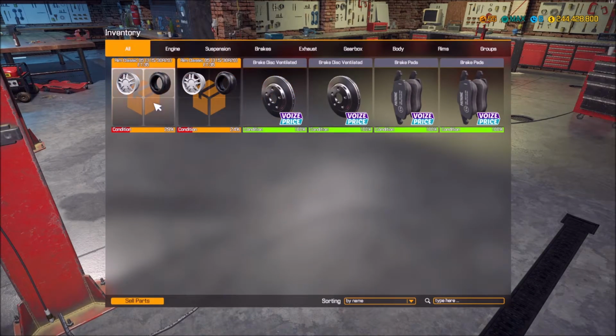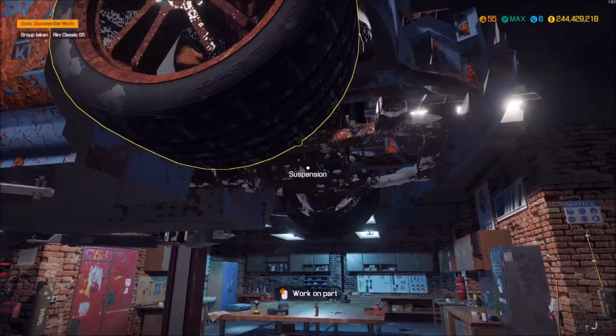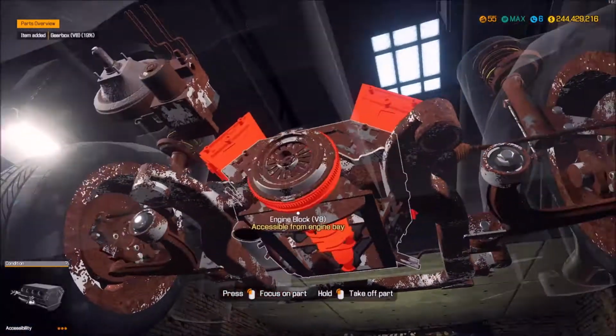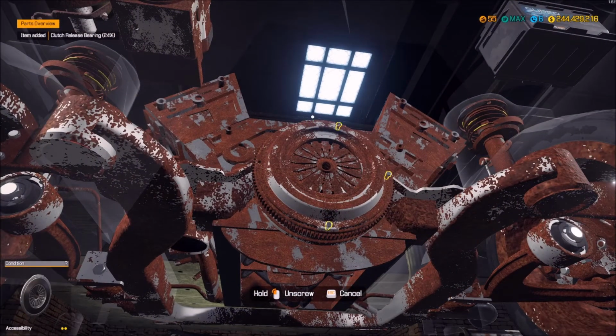That is for the front, so we're not going to deal with that. All right, let's see. I've already dumped out all of that. I'm going to dump out this engine. And this is a basic engine. Go ahead and take all this crap off.